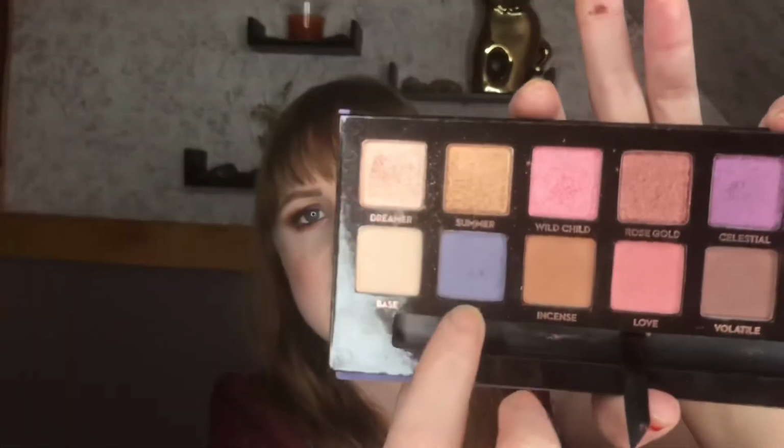Oh, also, Soul is a satin and it does have sparkle in it, but I've used it in my crease and it's not the worst thing in the world.